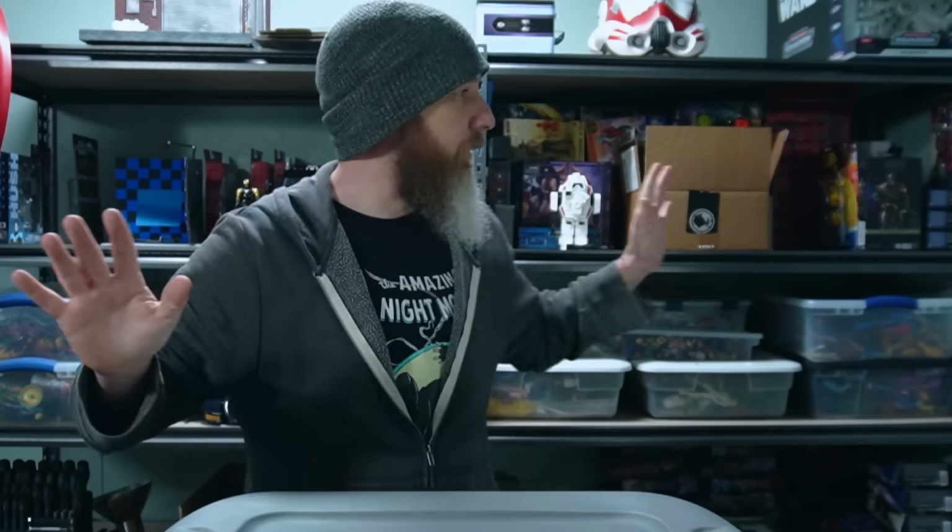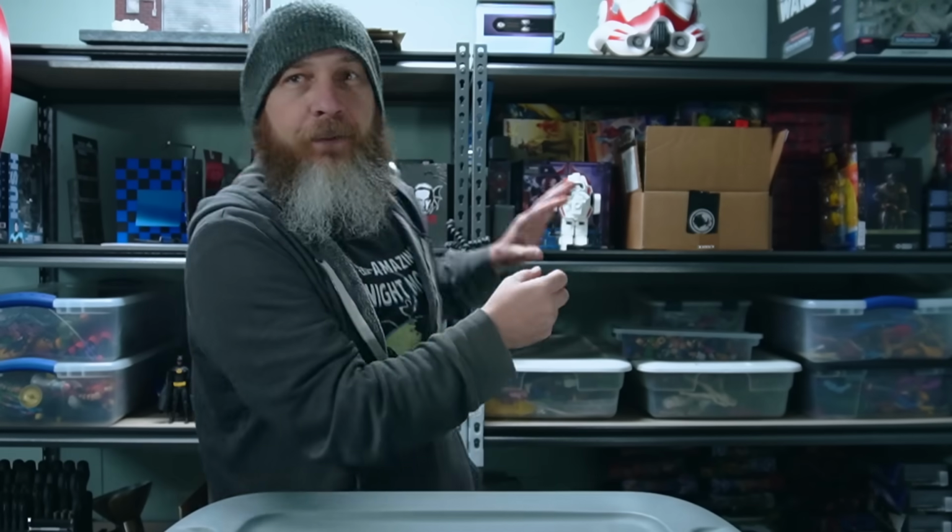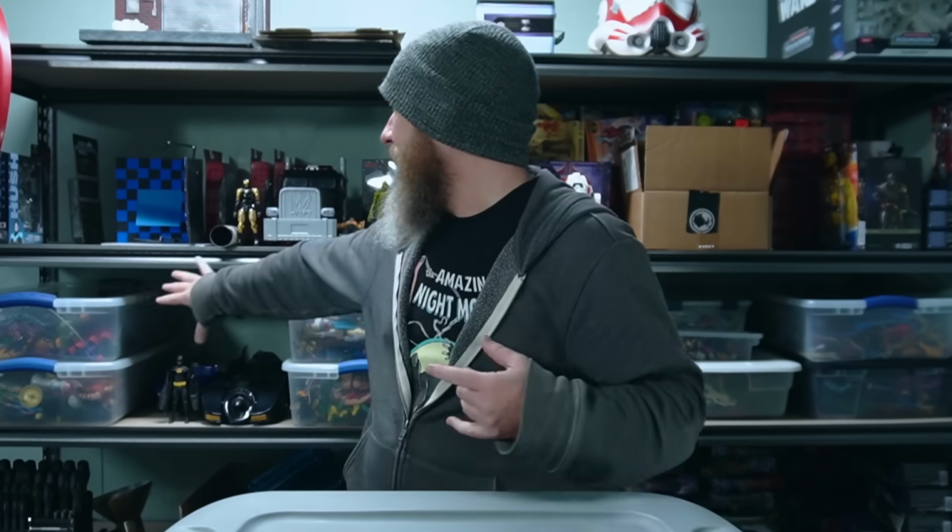This is my storage area. I'm just throwing stuff at shelves. You can see some tubs here and there, and then some random things that are gonna have to come back out because there's more tubs. So while I'm bringing everything out, I thought I've got to sort a lot of these. Might as well film what's inside.